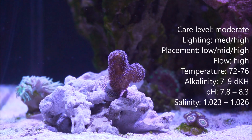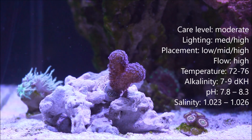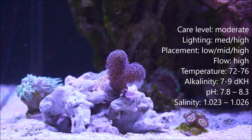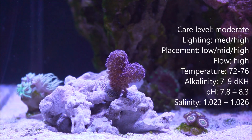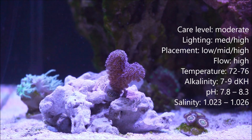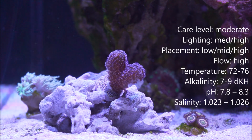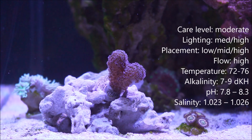But for now, the quick stats as I started: the care level was moderate. Lighting is medium to high. And then the placement, it's a large variety. You can put it on low placement, mid water level, or high water level. Now, when it comes to water, the flow should be high. And the temperature, I would say between 72 to 76 degrees Fahrenheit. I keep my reef at 78. It's fine. It's no major dilemma.